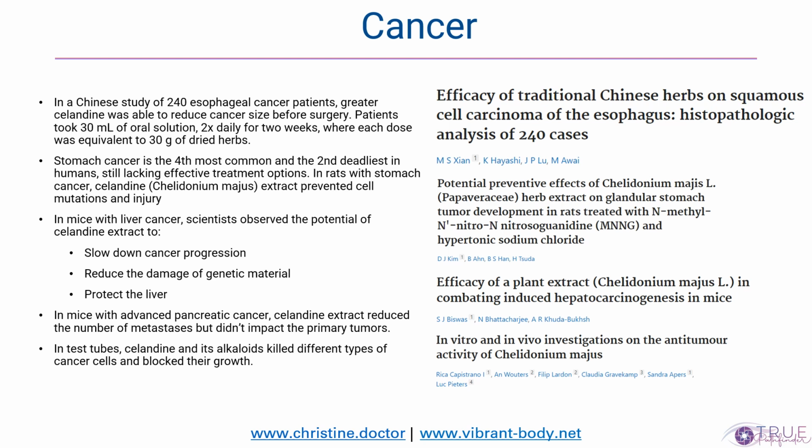In mice with advanced pancreatic cancer, celandine extract also reduced the number of metastases, but it didn't impact the primary tumors, unfortunately. And in test tubes, celandine and its alkaloids killed different types of cancer cells and also blocked their growth.